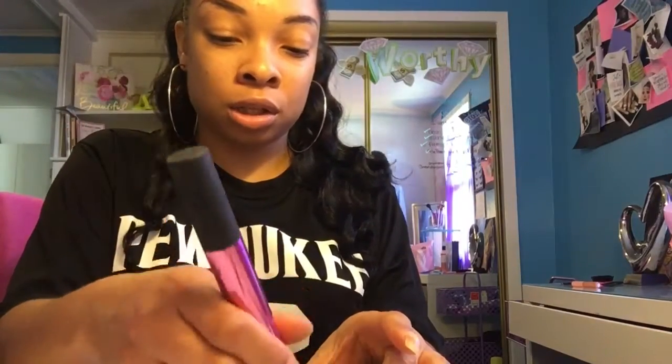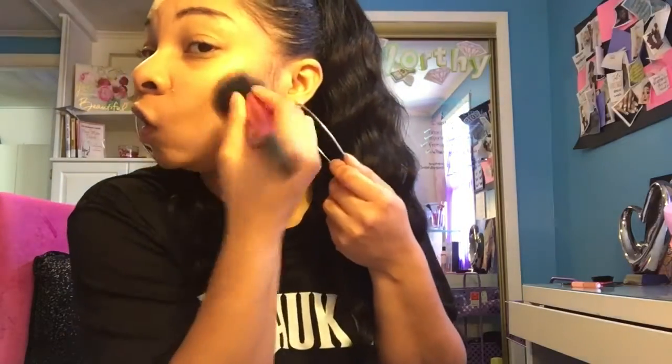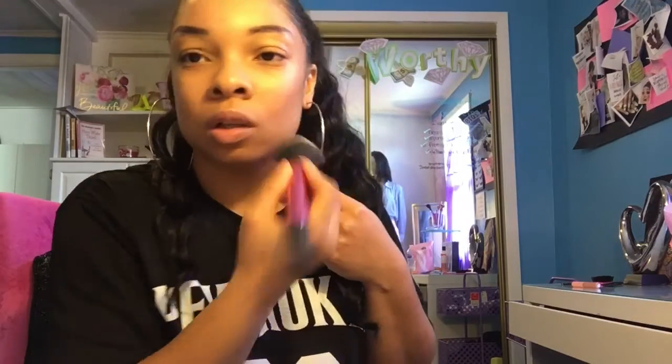Okay, so here we go. The bronzer brush. I just like pat it in a little bit. Sometimes I like a lot, sometimes I like a little. From here. Okay, and I'll go like this. Some people say that you shouldn't use bronzer as contour or whatever, but I don't see the big hubbub about it.